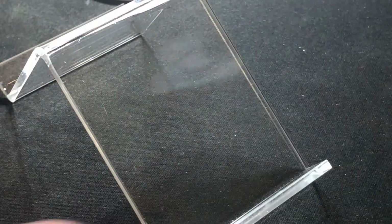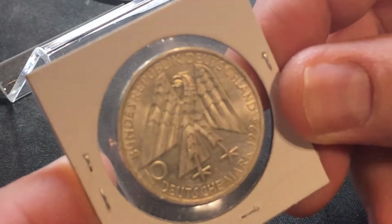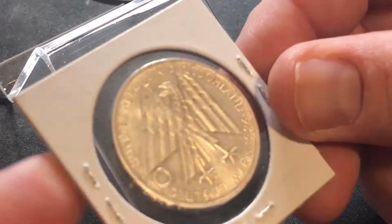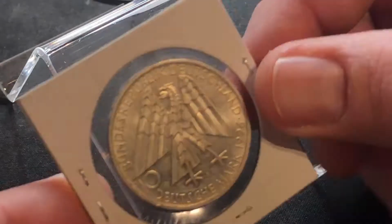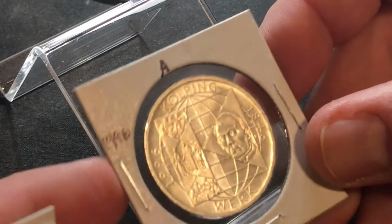I can't wait to show you what the rest of the collection looks like now that you filled all these gaps. I'm going to do that here at the end. Here's a really cool design on this eagle. Look at the way it catches the light. I mean, it just is phenomenal. You really get a sense for how cool these designs are in hand, just even looking at them on the video like this. 96 Kolping work.